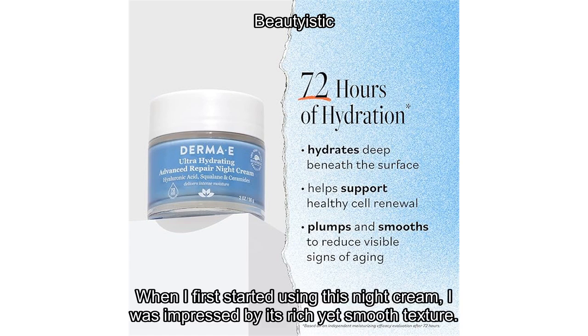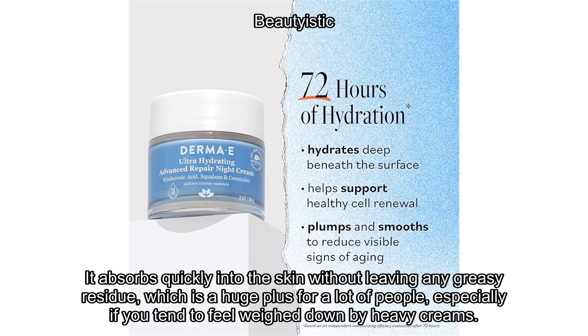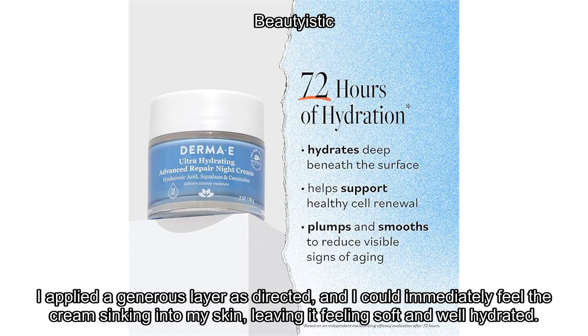Derma E claims this cream provides up to 72 hours of intense moisture, which is quite impressive for any overnight product. When I first started using this night cream, I was impressed by its rich yet smooth texture. It absorbs quickly into the skin without leaving any greasy residue, which is a huge plus for a lot of people, especially if you tend to feel weighed down by heavy creams. I applied a generous layer as directed, and I could immediately feel the cream sinking into my skin, leaving it feeling soft and well hydrated.